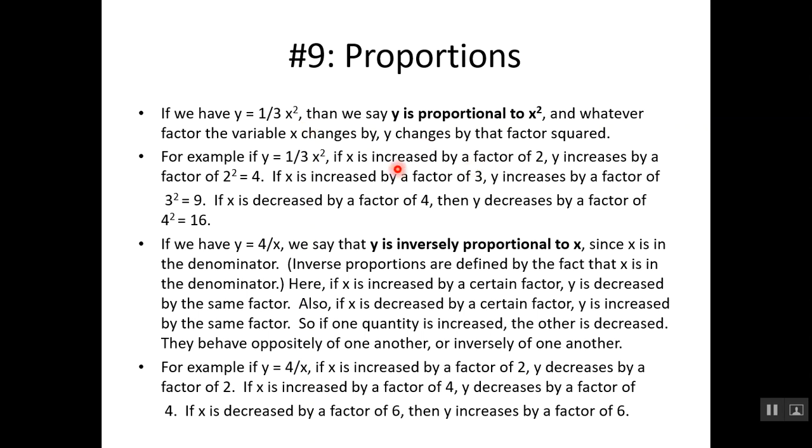So if you take x, there are some examples here. Let's do different examples. Suppose you take x and you increase it by 6, right? You multiply it by a factor of 6. What do you think would happen to y? You take x and you multiply it by 6. What happens to y? 6 squared, right? It'd be 36. It'd be 36 times larger than originally was, right?